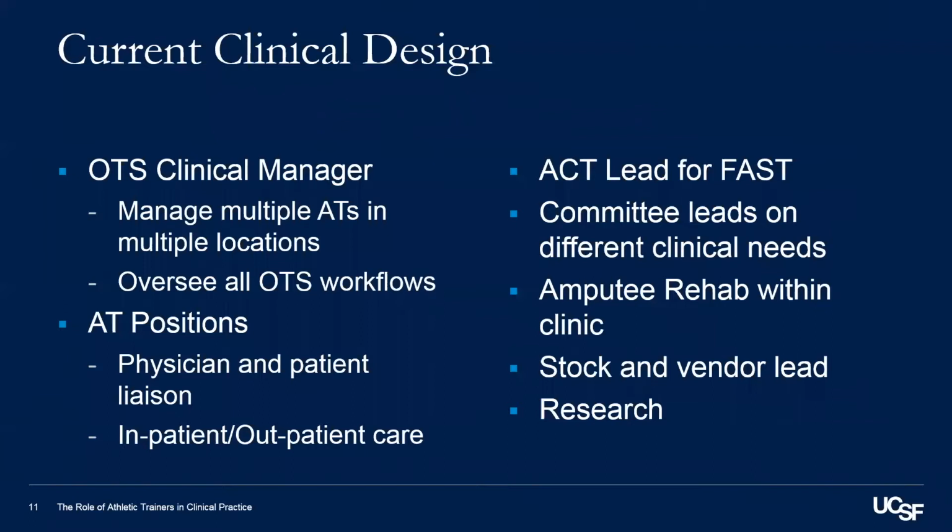We also handle all of our stock and vendor leads. The nice thing is when vendors come in with all their new products, they're not going to take up the CPOs' and CPs' time talking about an off-the-shelf brace that they don't want to deal with or fit. They want to make custom things. They want to do the things they went to school for. So we can take that off their plates and put it on ours and manage that in a much more streamlined way.